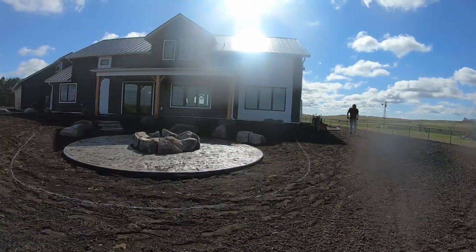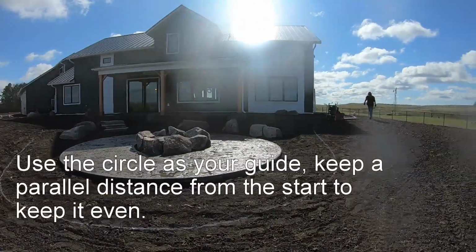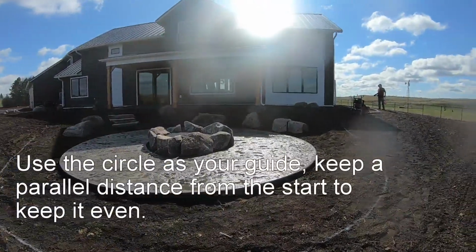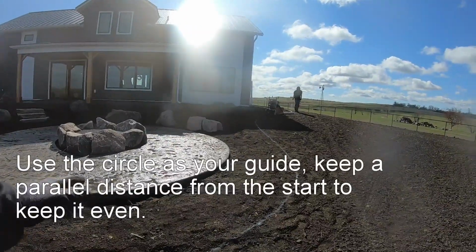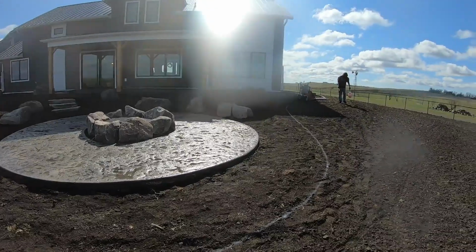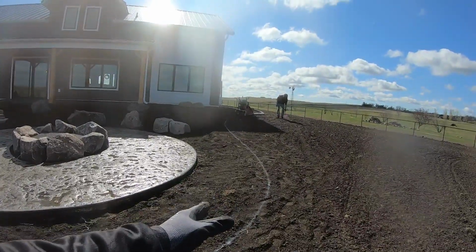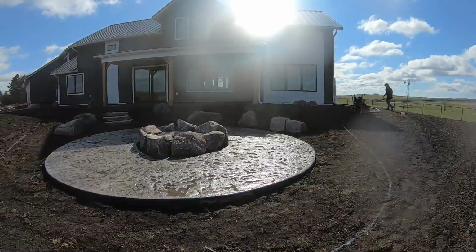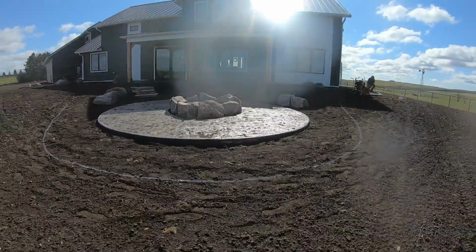It's not so much his paint line, and his paint line looks really good. Once I get to this point right here, I'm essentially going to use the patio as a string line. It's a curve, but I'm going to keep my eye on that and keep the same distance as I go around. That paint line might be off a little bit. I need to make sure it's parallel to this. So as I come around there, I can make sure that's going to look good.